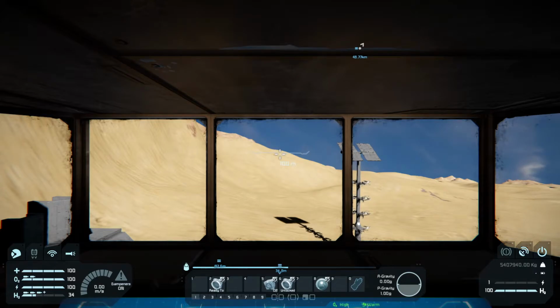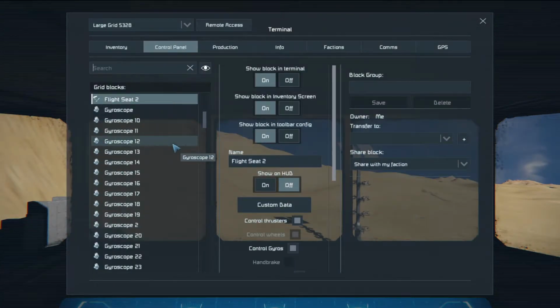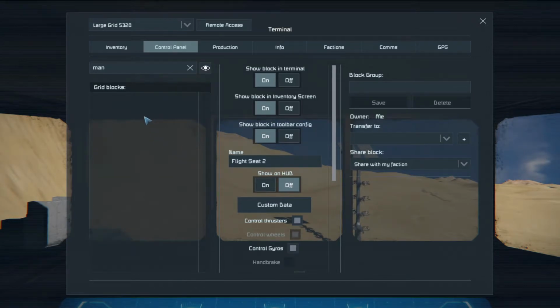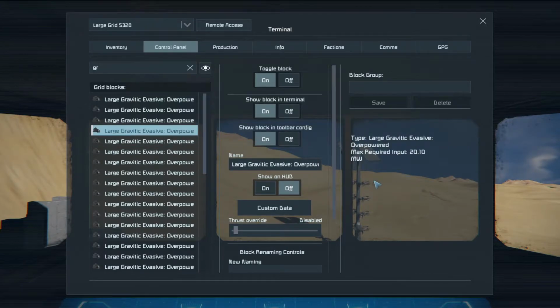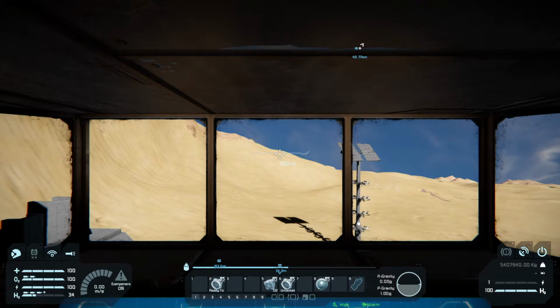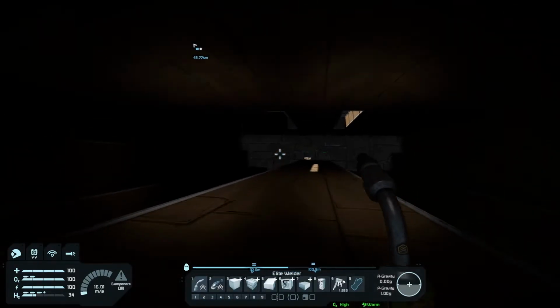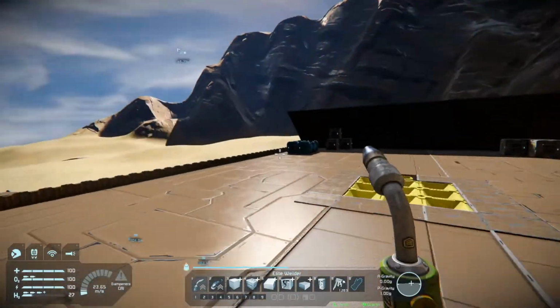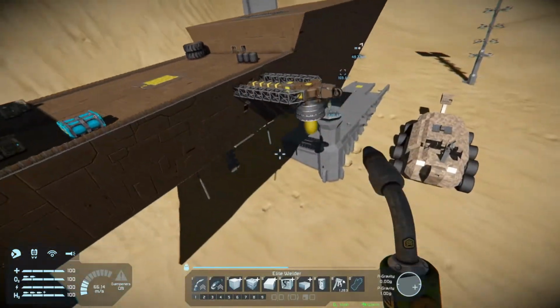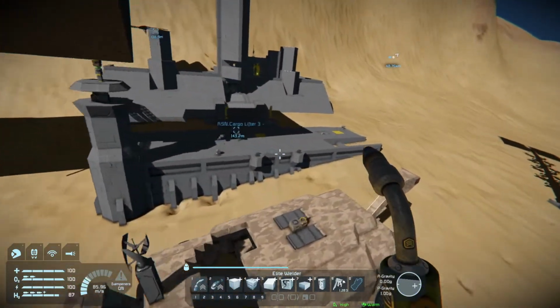Gravitic evasive things, max required input. So it's really not that much in the end, and you can see that at the moment we produce enough power so that thing could basically just hover in place. I want to find a position for that thing, so having it hover here close to the palace, not the nicest thing.